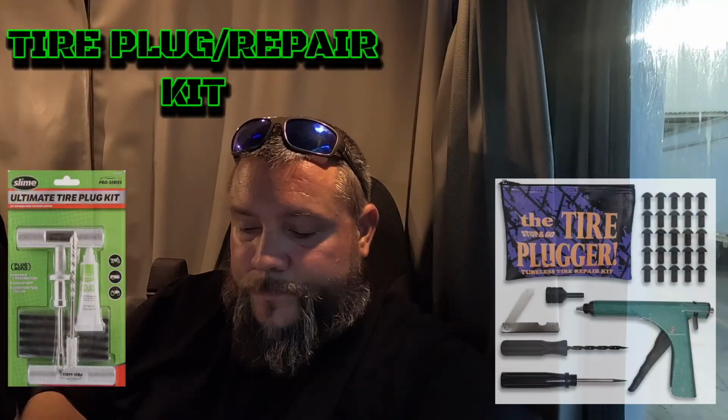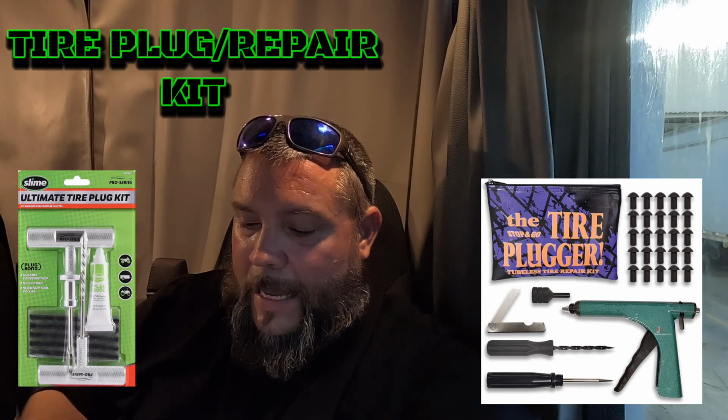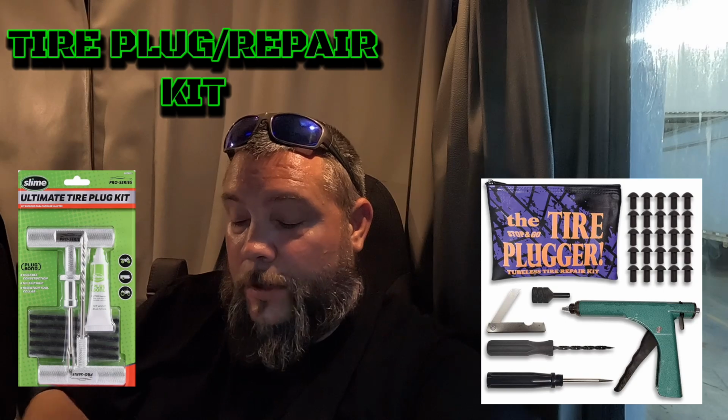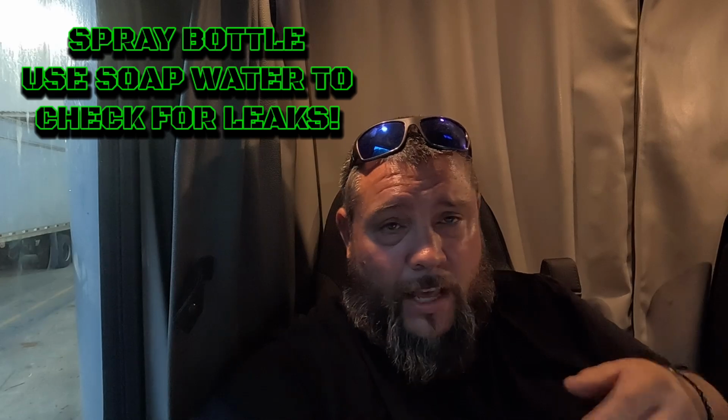Tire plug kit, sometimes this will work, just depends. We've got a new one that's actually a tire gun. I haven't tried it yet. I would like to, but it doesn't hurt to have a tire plug kit on the truck. Empty bottle to use for soap water, so you can just check for leaks on your air lines, your tires, whatever.